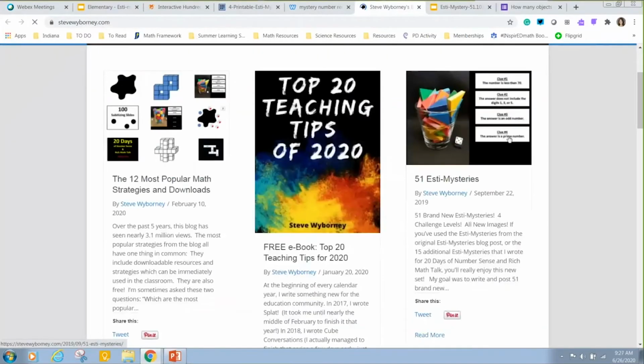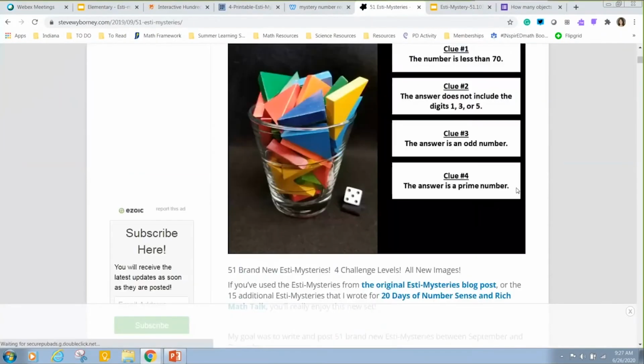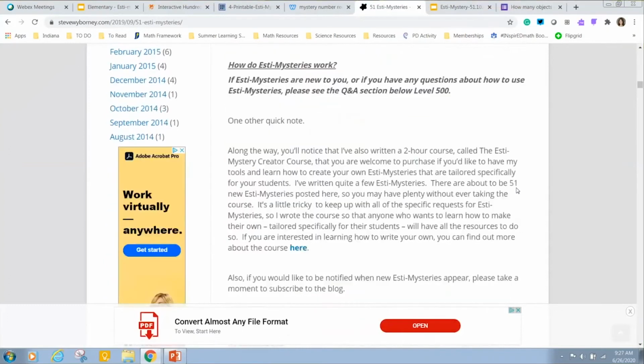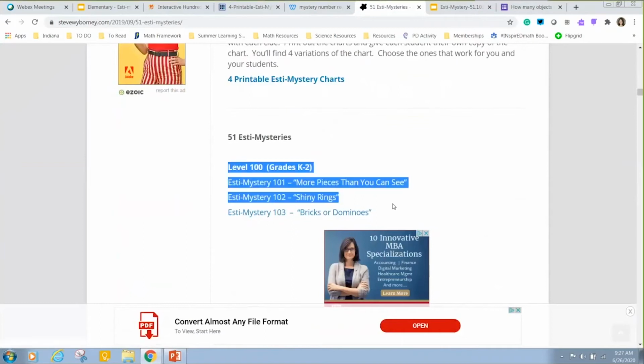On Steve's website, he organizes the tasks by levels. The levels will typically encompass a grade band, like level 100, grades K-2. This is a great starting point if you're new to Esti-Mysteries. You can't discount lower or higher levels even if it's outside your grade level. A lower level may be great for introducing those to your students, and then you can increase the levels as students gain familiarity.